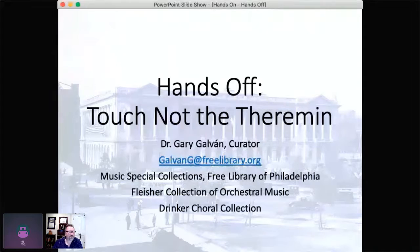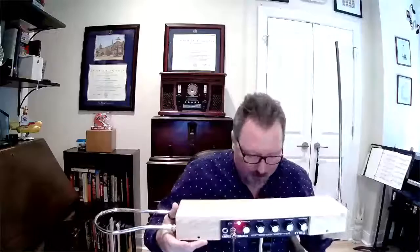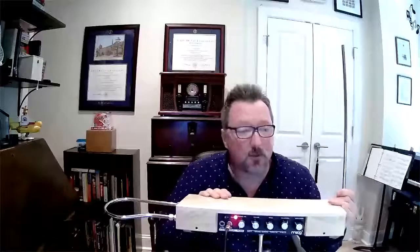And that wraps the history portion of what we're doing. I have with me today an actual theremin. This is a Moog theremin developed by Robert Moog's company. The Fleisher Collection purchased this past year because we have three concertos for theremin and orchestra, and it seemed wise to have something on site in case somebody wanted to practice for it.